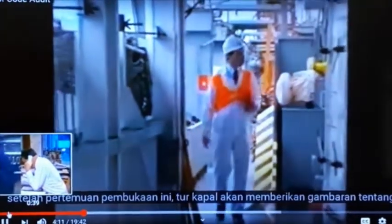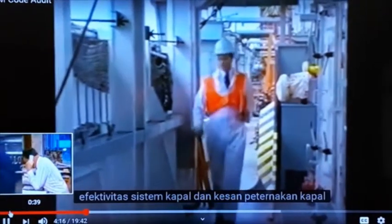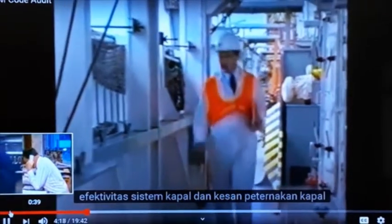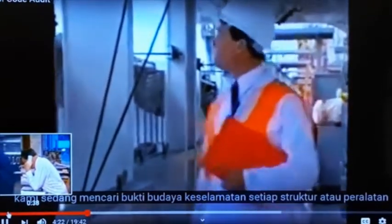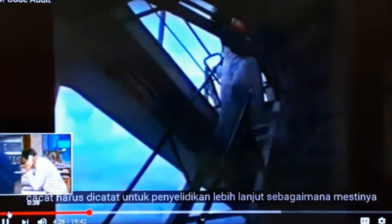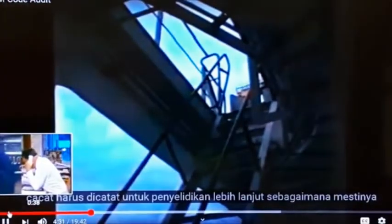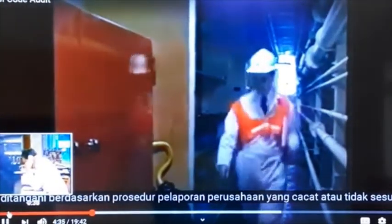Following this opening meeting, a tour of the ship will provide a snapshot of the effectiveness of the onboard system and an impression of the ship's husbandry. We're looking for evidence of a safety culture. Any structural or equipment defects should be noted for further investigation. They should have been dealt with under the company's defect or non-conformance reporting procedures.